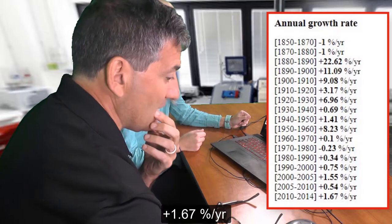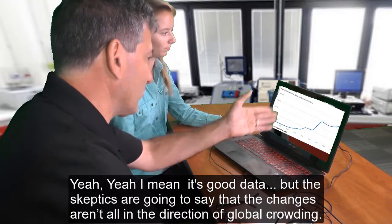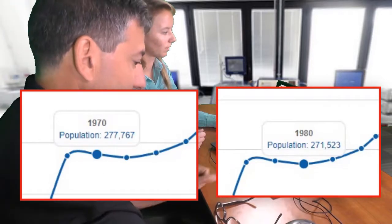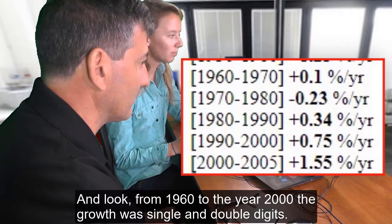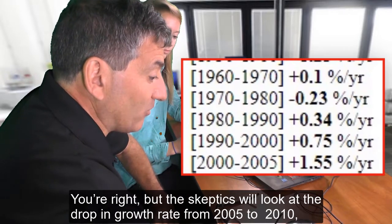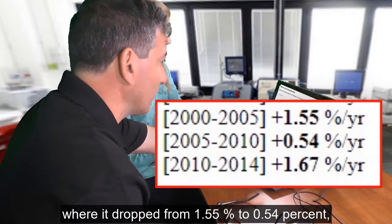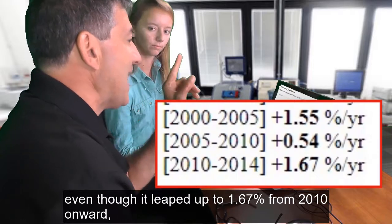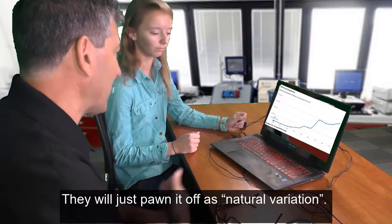1.67% per year. Yeah, I mean, it's good data, but the skeptics are going to say that the changes aren't all in the direction of global crowding. I mean, they're going to point to the decade of 1970 to 1980 when there was actually negative growth. But the trend! And look, from 1960 to the year 2000, the growth was single and double digits. Then it jumps to triple digits growth for the most of the next 2 decades. You're right, but the skeptics will look at the drop in growth rate here from 2005 to 2010, where it dropped from 1.55% to 0.54%, even though it leaped up to 1.67% from 2010 onward. And they're going to claim the direction of change isn't consistent or dramatic. They'll just pawn it off as natural variation.